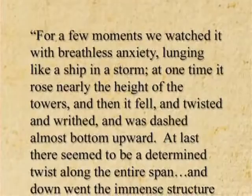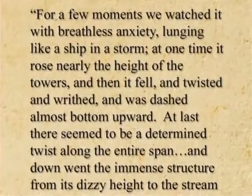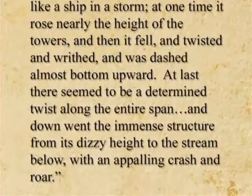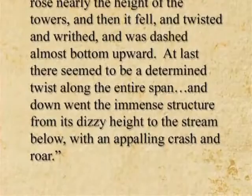"For a few moments, we watched it with breathless anxiety, lunging like a ship in a storm. At one time, it rose nearly the height of the towers, and then it fell and twisted and writhed and was dashed almost bottom upward. At last, there seemed to be a determined twist along the entire span, and down went the immense structure from its dizzy height to the stream below with an appalling crash and roar."